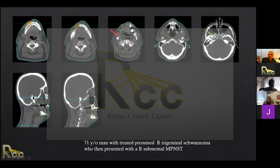And then ultimately, I stopped my volumes in this patient right at foramen ovale because his intracranial path was already treated previously by gamma knife. So I wasn't going to retreat that. So you can see what these volumes look like.